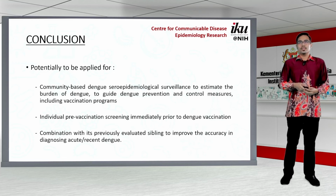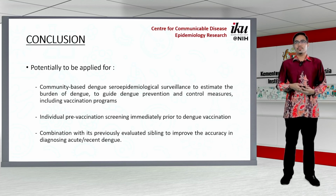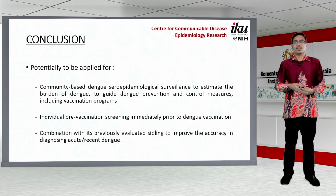To conclude, this kit can potentially be applied for community-based dengue sero-epidemiological surveillance, as well as individual pre-vaccination screening, and in combination with its previously evaluated sibling to improve the accuracy in diagnosing acute and recent dengue.